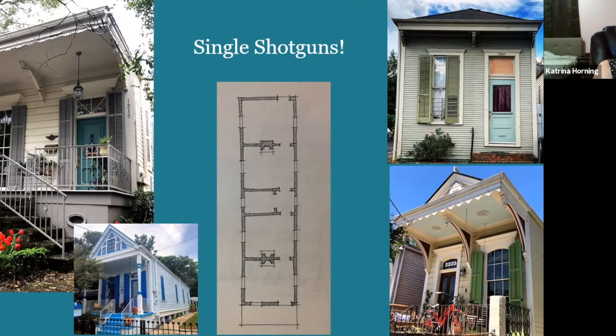Susan has just given us a great question. She says, we live in a double Camelback. The kitchen door is on the opposite side from the other doors. Why?